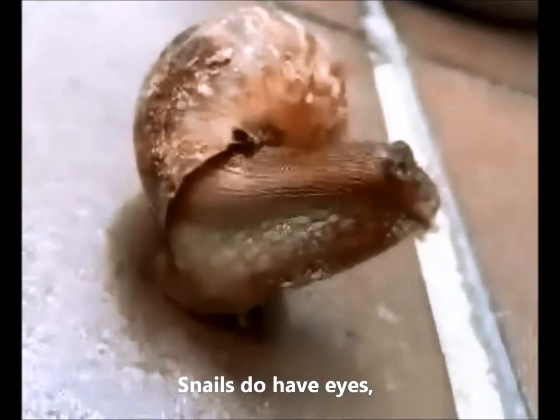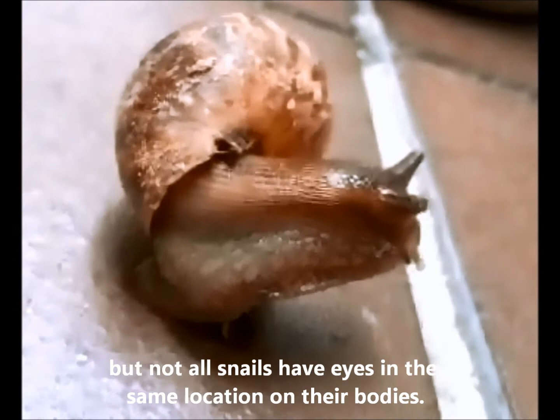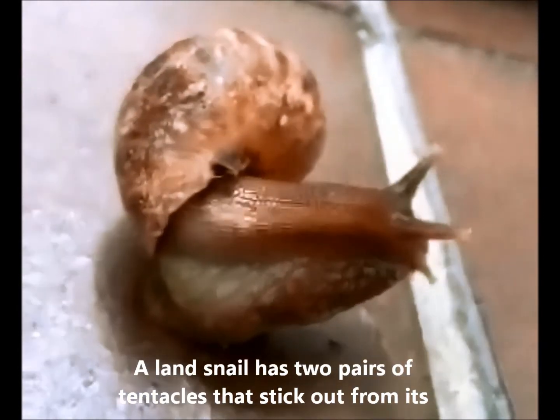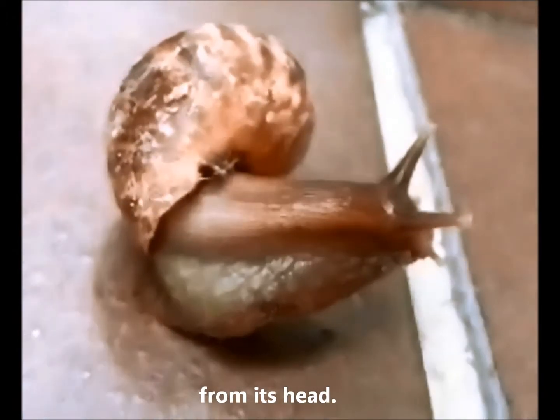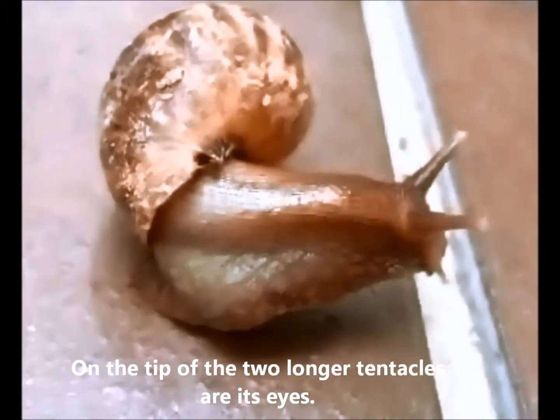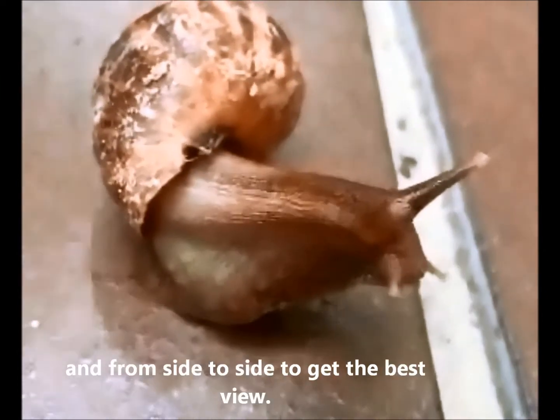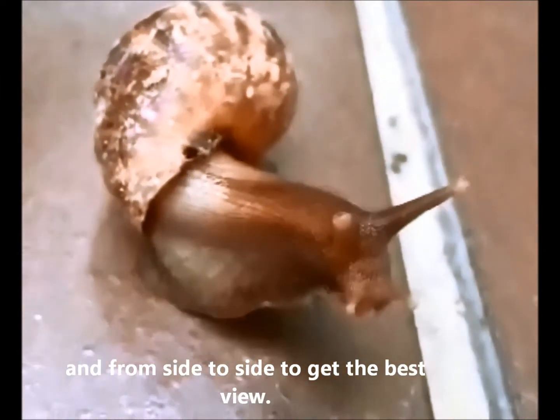Snails do have eyes, but not all snails have eyes in the same location on their bodies. A land snail has 2 pairs of tentacles that stick out from its head. On the tip of the 2 longer tentacles are its eyes. It can move its tentacles up and down and from side to side to get the best view.